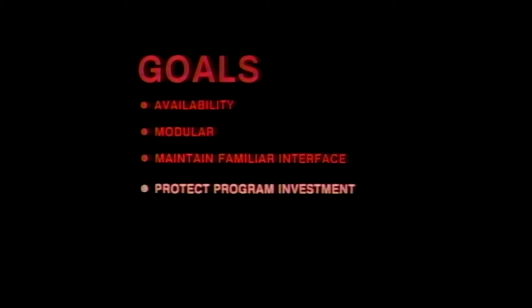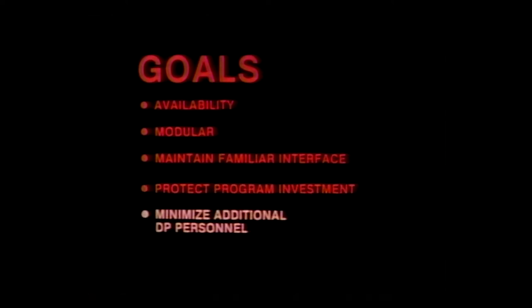We established goals for distributing processing: accommodate growing computer requirements by providing availability to users in a modular, cost-effective manner; provide continuity for our users as we distributed systems by maintaining familiar user interfaces and access to currently available programs, applications, or facilities, and by protecting the university's programming and application investment; minimize requirements for additional DP personnel, applications, systems, or operational, at either the central or remote sites.